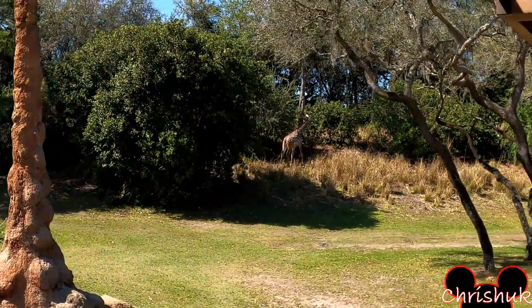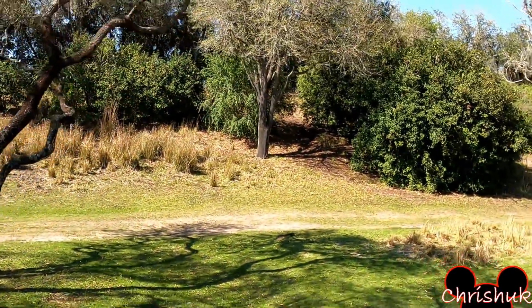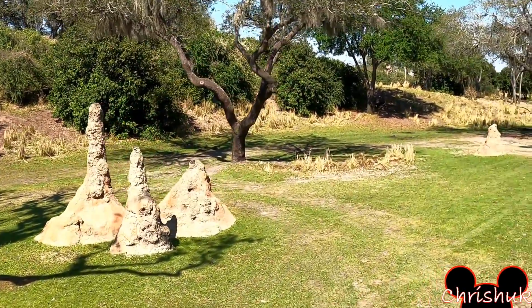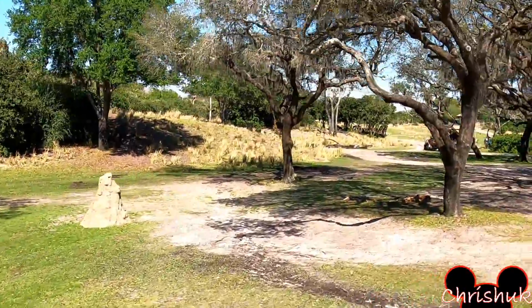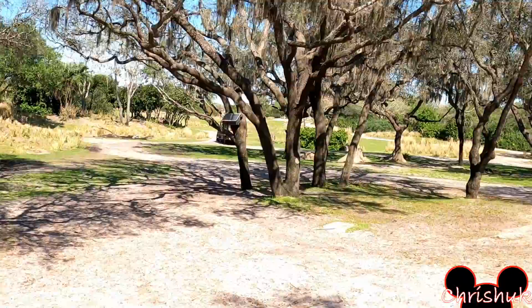You can still see reticulated giraffes on Disney property, but over at the Animal Kingdom Lodge, these are all Maasai giraffe. A cool thing about Maasai giraffe is that all of their spot patterns are unique to them. So just like how we have our fingerprints to help identify us, they have the pattern of their spots to identify them. I do see some zebras as well in the distance on the left-hand side.